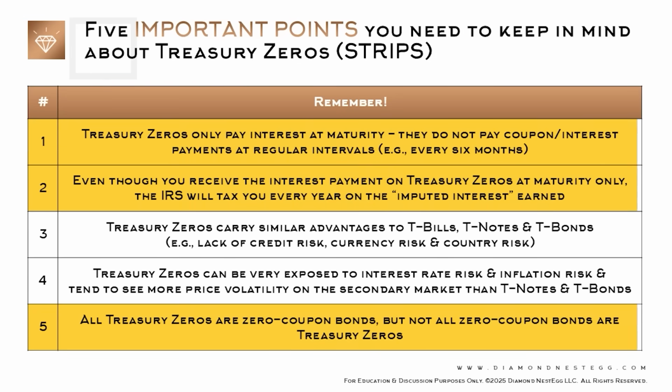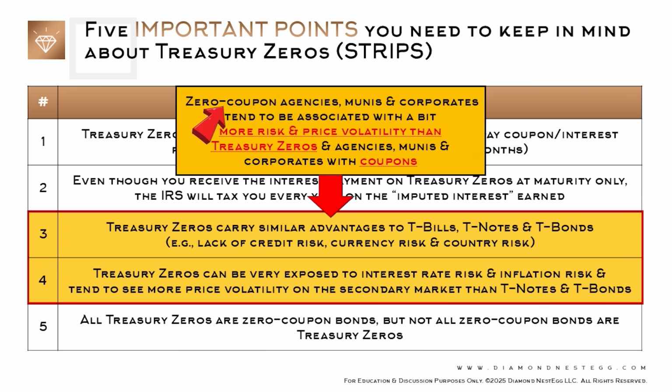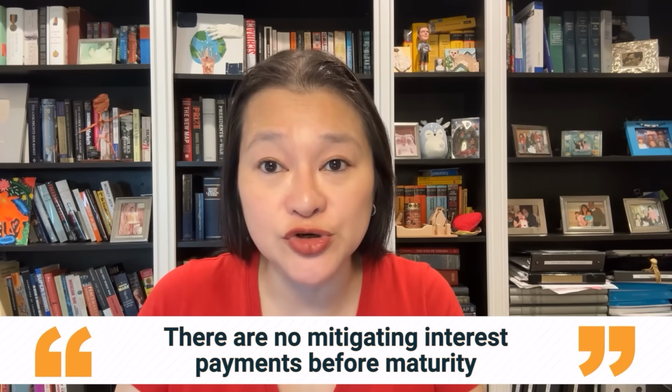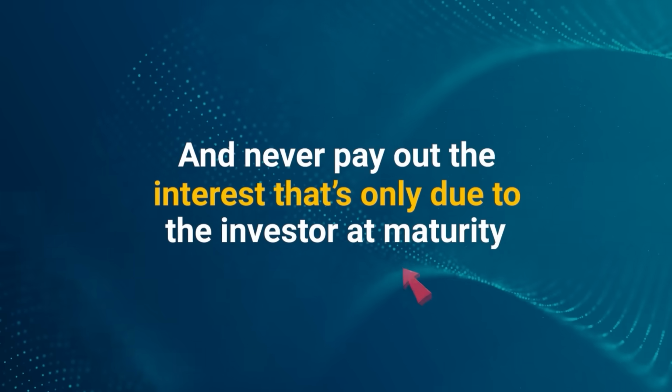Points 1, 2, and 5 that we've highlighted here for Treasury Zeros also apply to zero coupon agencies, munis, and corporates. With points 3 and 4, though, it's important to note that zero coupon agencies, munis, and corporates tend to be associated with a bit more risk and price volatility than Treasury Zeros and agencies, munis, and corporates with coupons. And again, that's because there are no mitigating interest payments before maturity, during which time an issuer who is not the U.S. government, which for all practical purposes carries no credit risk, could go bankrupt and never pay out the interest that's only due to the investor at maturity.